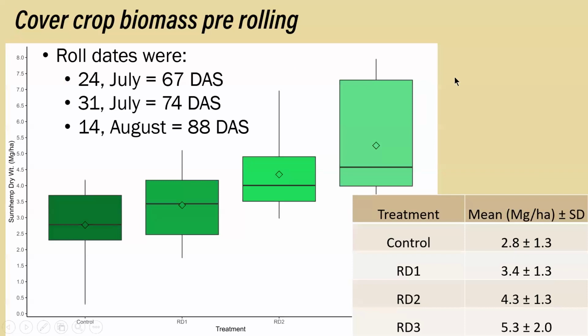So this is showing our sun hemp dry weight by our different treatments just prior to each of the different roll dates. Between the control and roll date 1, that was the same day, so you wouldn't think there would be much difference in the biomass. There starts to be slightly some increase in biomass after 74 days after seeding. But you do see, with quite a bit of variation, higher biomass after those 88 days.